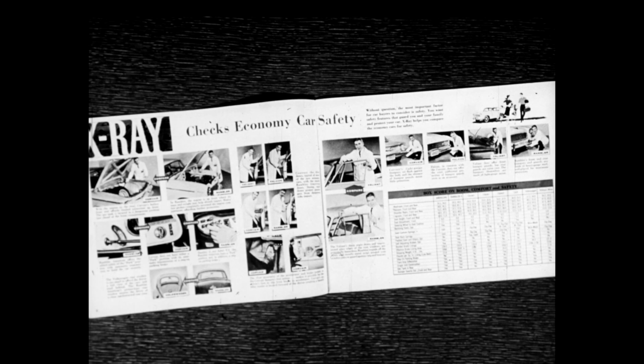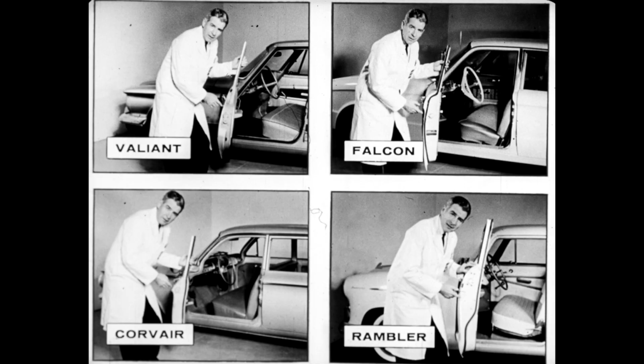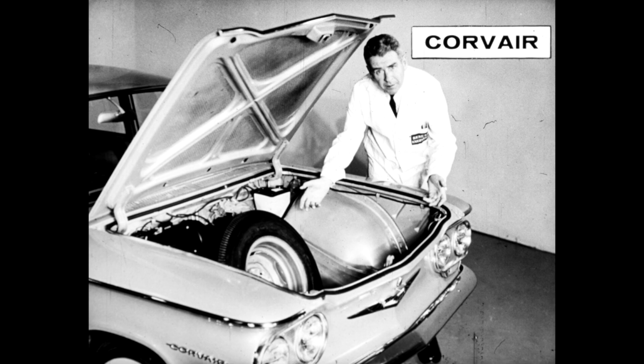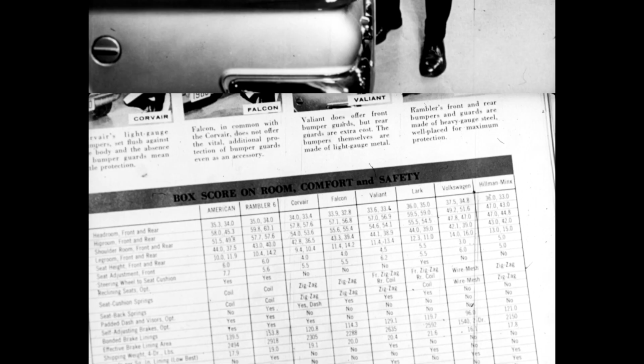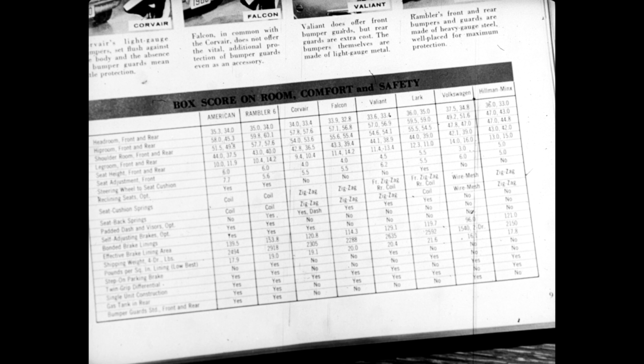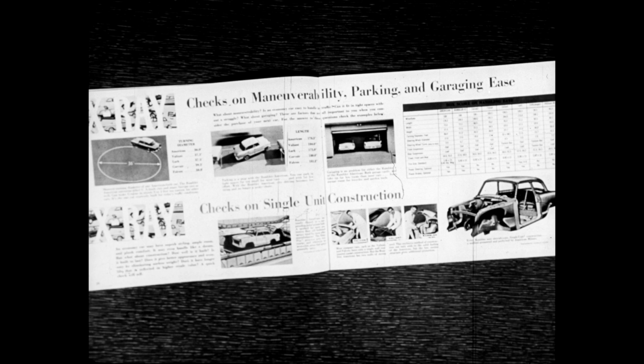He has the facts when it comes to safety, too. He points out the danger spots in competitive cars, the flimsy doors that other cars offer as compared with the strong, solid doors of the American, the perilous up-front location of the Corvair gasoline tank with a gasoline heater right over it, the lack of adequate rear-end protection on the Valiant. And in the safety box score, who comes out on top? Right, Rambler.